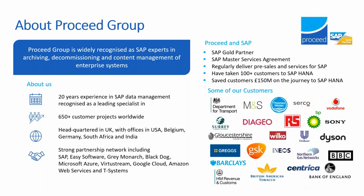We have a strong partnership network because we only do this specific piece. The strongest partnerships are listed there, around SAP, and I'll talk about our partnership with SAP in a moment, Easy Software, Monarch, who are on the call, and BlackDog, who are on the call as well. We also work with the big hyperscalers and a lot of the infrastructure organizations like T-Systems. From SAP's perspective, we're an SAP Gold Partner. We have a master services agreement with them for service delivery, and we support a lot of their pre-sales activities. They put us in to talk about archiving and decommissioning of data.